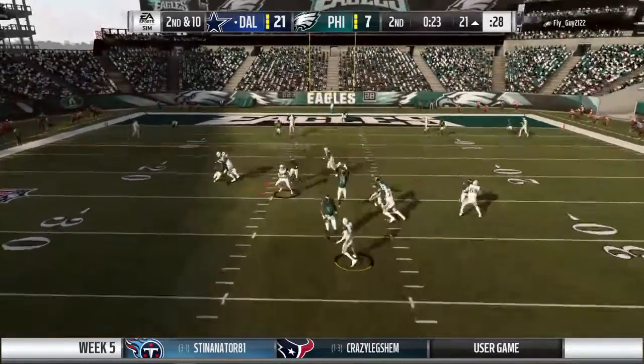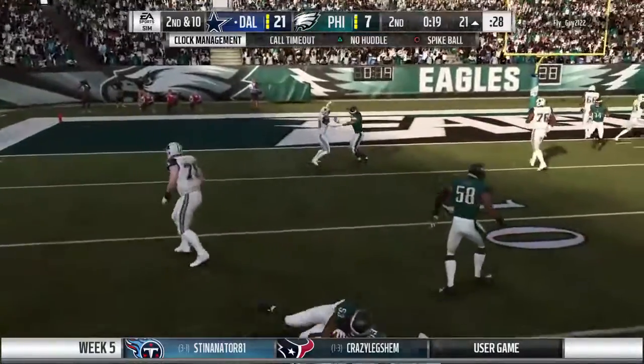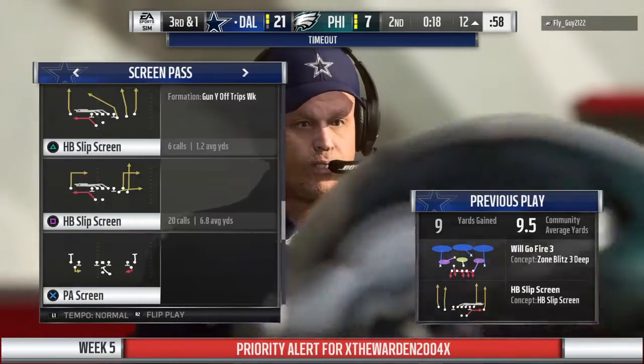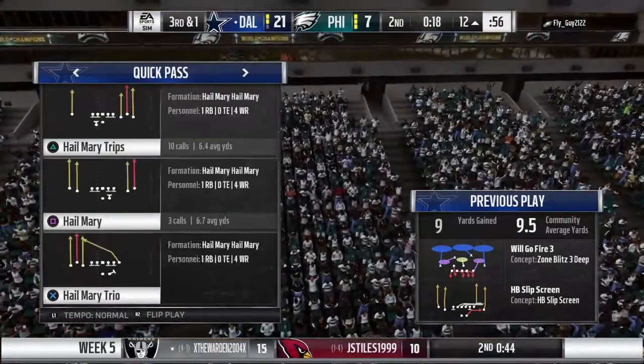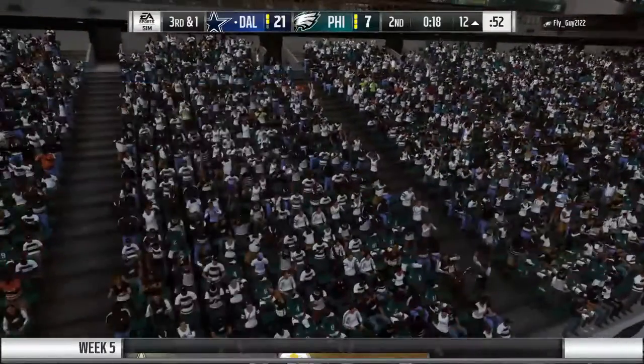And 2nd and 10, he'll look to throw again. Now they go screen, it's complete. And he'll go down here at the 12-yard line. And now prior to this 3rd and 1, we're going to get a timeout here, as the clock will stop with 18 seconds to go in the first half.